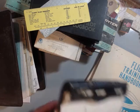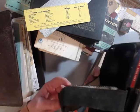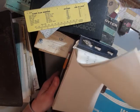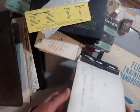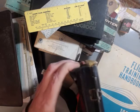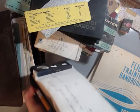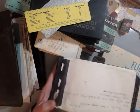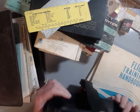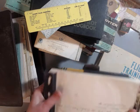Let's see. Alrighty. This is metal. It's got a strap. Looks like it's a clipboard. There's a pencil. Some paper. It looks like it should open, but I'm going to be honest with you, I don't know how. It looks like it has hinges on both sides. It is really musty, nasty. It's like it has a snap to snap that off. Yeah, I'm not going to play with it.